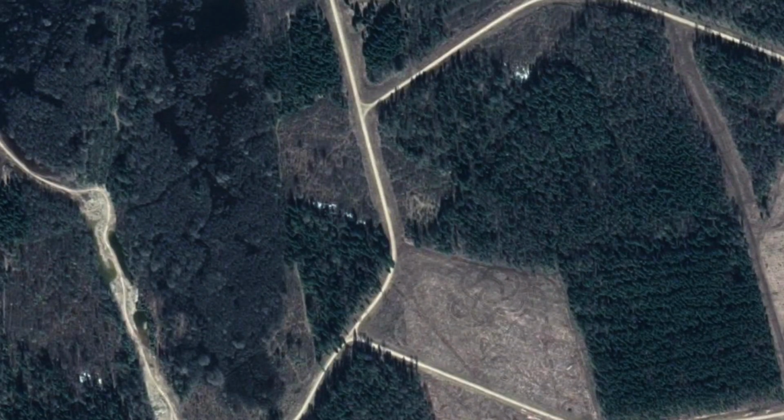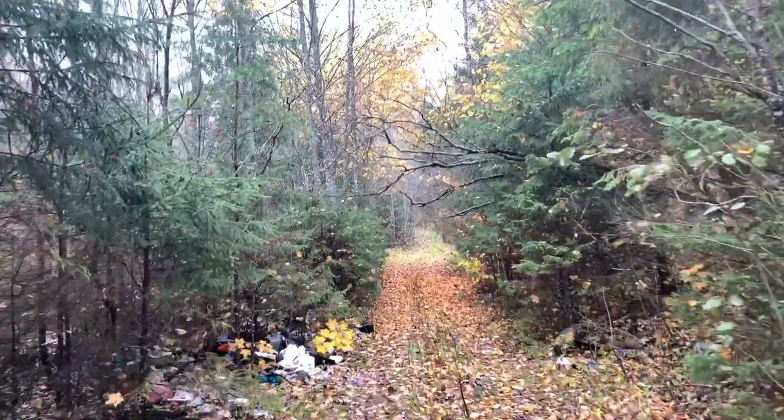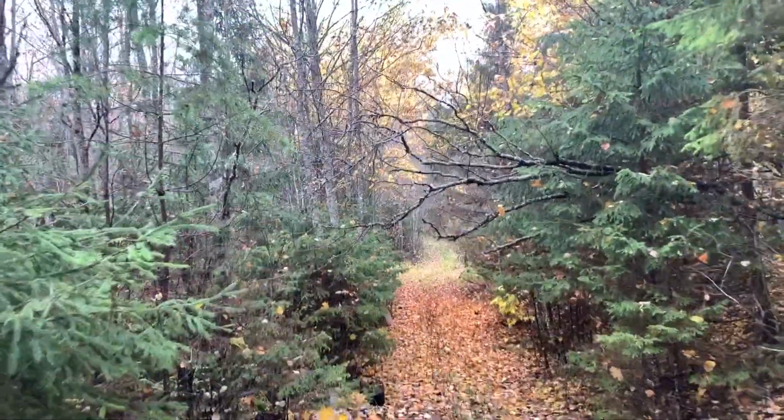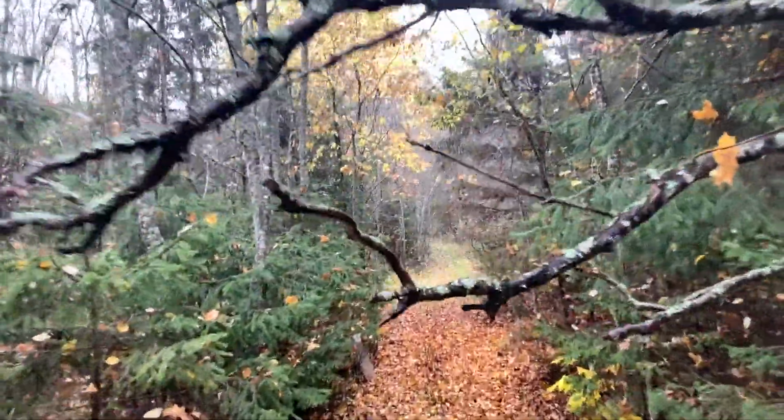Not all tracks are visible, and often it's only possible to identify tracks through ground-based recce, such as this track here, which is hidden from aerial view, and also not shown on published maps, yet would be passable by most vehicles. These tracks can be used to gain an advantage on the enemy, where they may not have expected an advance to come from.